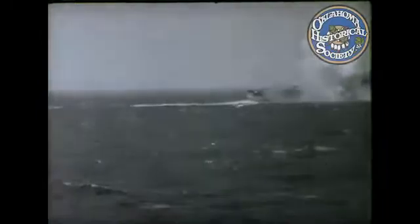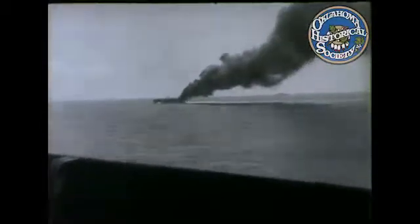Shot down in this action. A near miss by a Jap bomb. Another enemy bomb barely misses its target. One of our planes receives a direct hit. Similar damage occurs on another carrier. Planes from the Manila attack return to their carriers, ending one of the most destructive raids of the Philippine campaign.